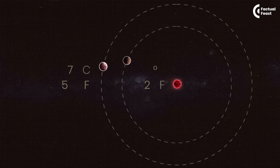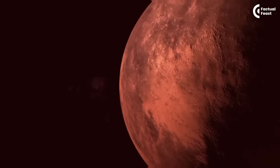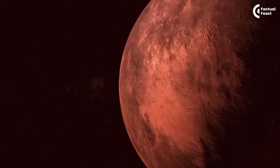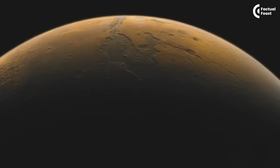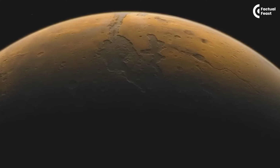Teegarden C, however, is farther from its star. It has a 0.68 ESI score and only a 3% chance of having a warm surface temperature. If this world's atmosphere is more similar to that of Mars, its estimated temperatures would be around -47 degrees Celsius.